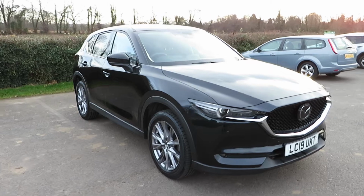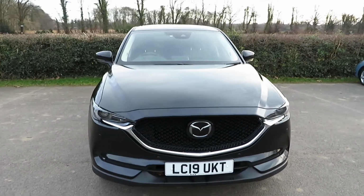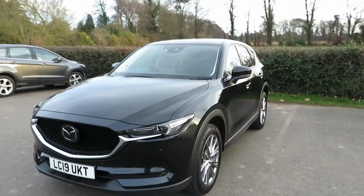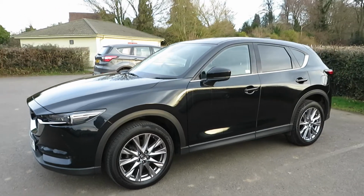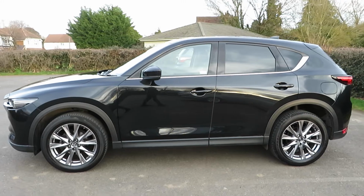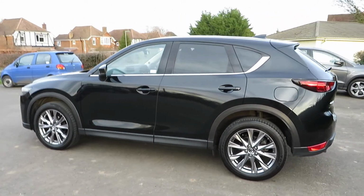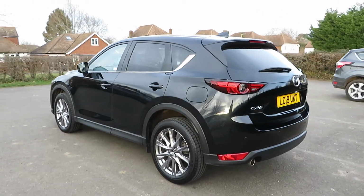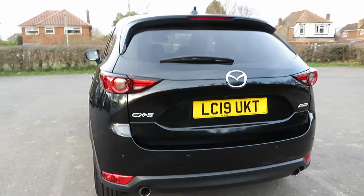CX5's been an important car for Mazda over the last few years. When they came out with the car in 2012, 2013, around that sort of time, it really took off. And then when the shape changed to this model, sort of late 2017, the market just went crazy for them. The journalists did an awful lot of our work for us. But it's been a hugely popular car, and it's very easy to see why. It's a very good looking car, and they drive beautifully.